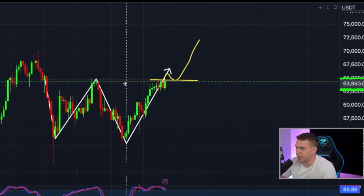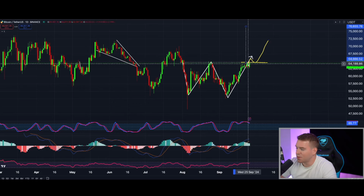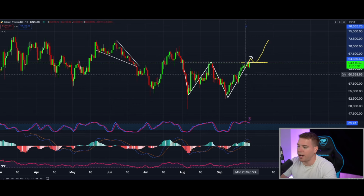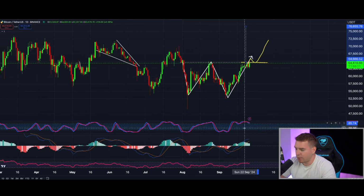And here, the technical target, I just want to show it to you again. The technical target for this is sitting at $76,655, which will propel us into a new all-time high. So now, do I believe that we can manage to break here to the upside and go potentially a little bit higher? Yes, there is still some momentum left here.